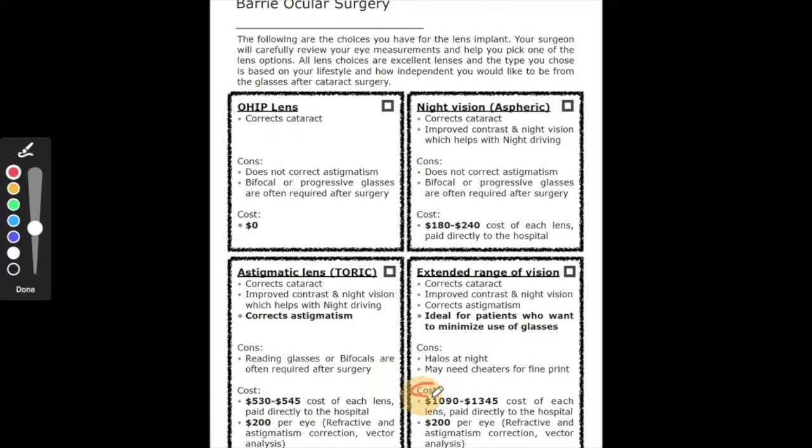The cost is the highest of all the other lenses because of, again, all the features this lens would provide. It costs anywhere from $1,000 to $1,400 depending on which lens we pick. That goes directly to the hospital. This is the cost of the lens itself. There's a $200 refractive fee that goes to our office.